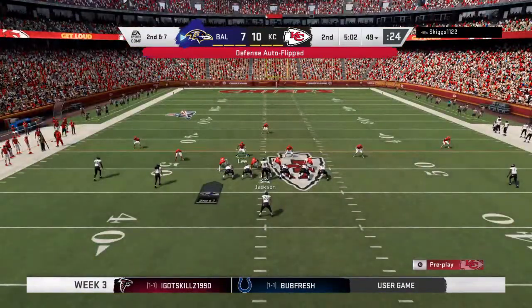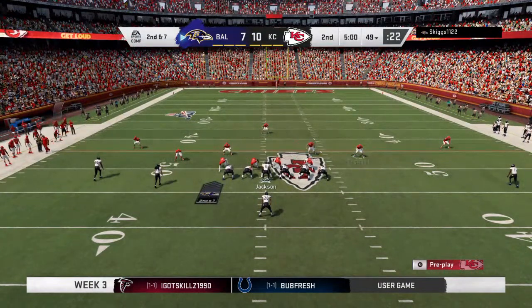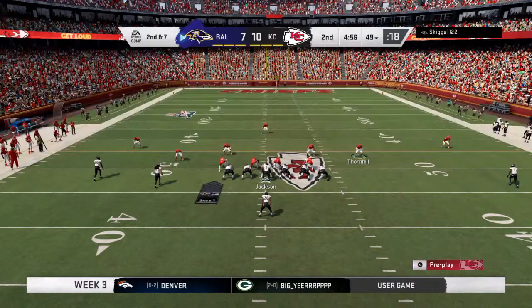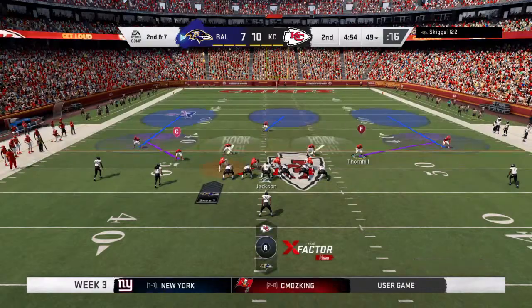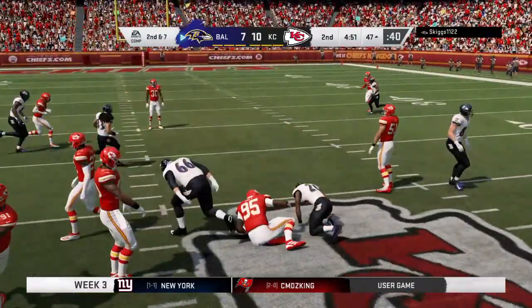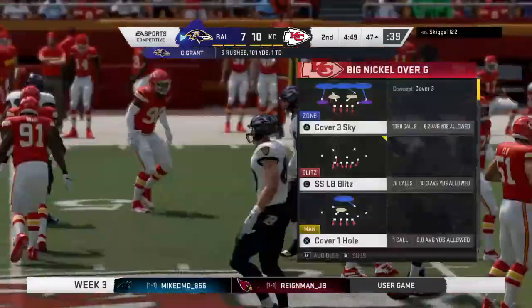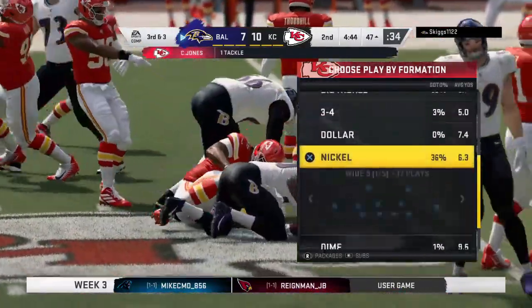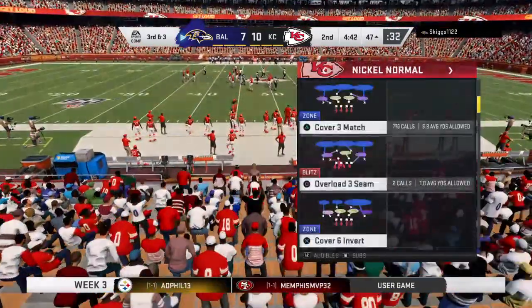That 1st down completion only netted him 3. 2nd and 7. This is Grant. And he'll take it across the 50 and into Chief territory. And still about 3 yards shy of a first as the 4-yard pickup brings it to third down.